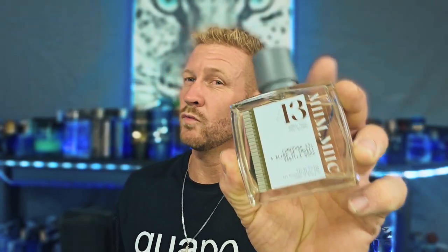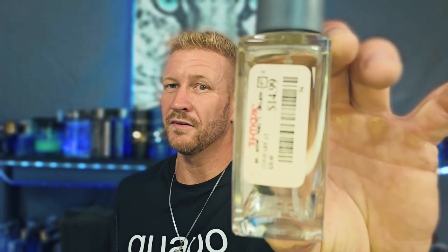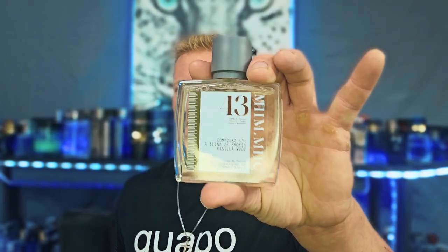If you know what Tom Ford's Tobacco Vanille smells like and you're looking for a cheap alternative to that, this is really going to do the job, and it's going to do it really well. The quality isn't, of course, as good, but for $15, this is on par with like the top dogs of like Milestone and stuff like that. If this was a Milestone, it'd be a smash hit with you guys.